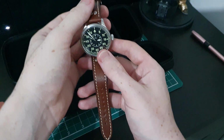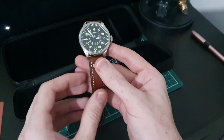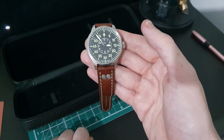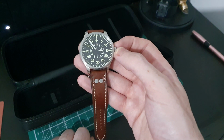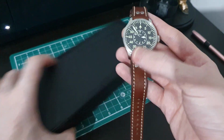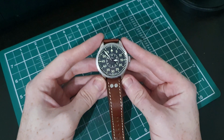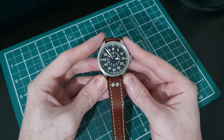Right. So as you can see, it's still got the little sticker over the top. I'll remove that in a second. So this is in pretty much mint condition. It's second hand but mint condition, so I was made up picking this one up. Let me just take this out of the way. So this is the Laco Aachen. I hope I'm pronouncing that right. Aachen. Laco Aachen. Let's say it like that.